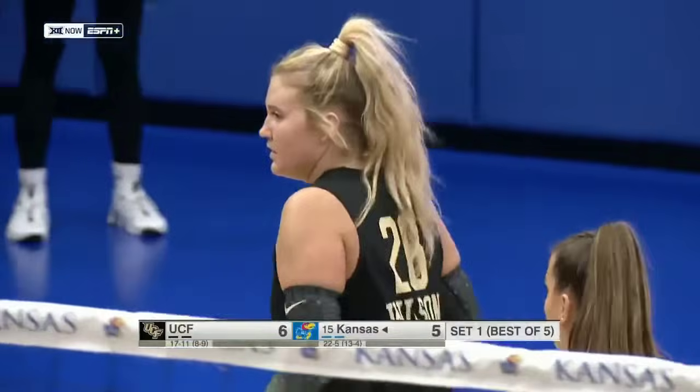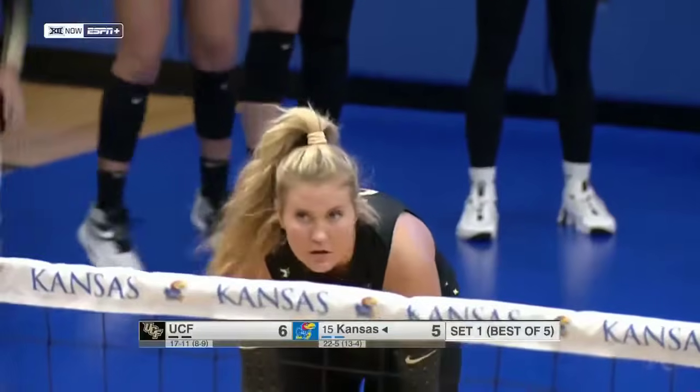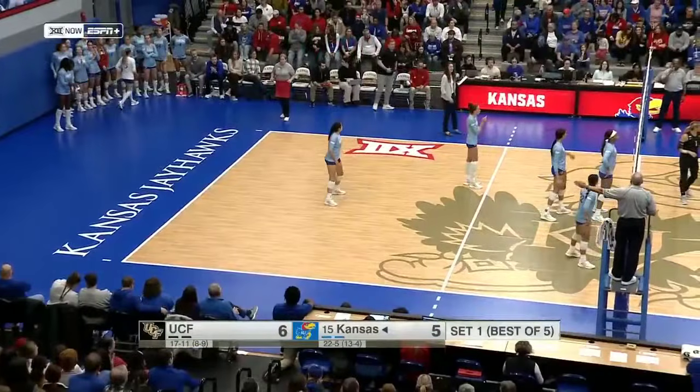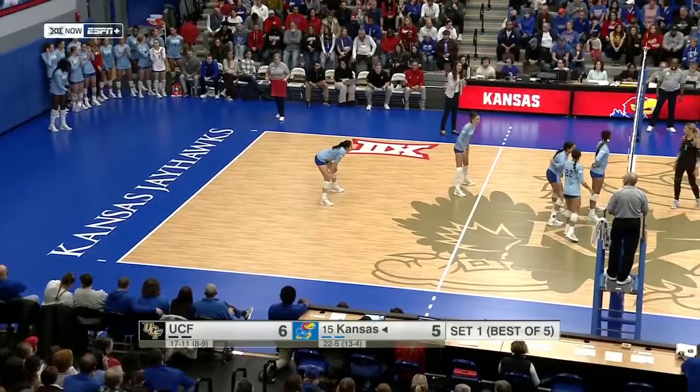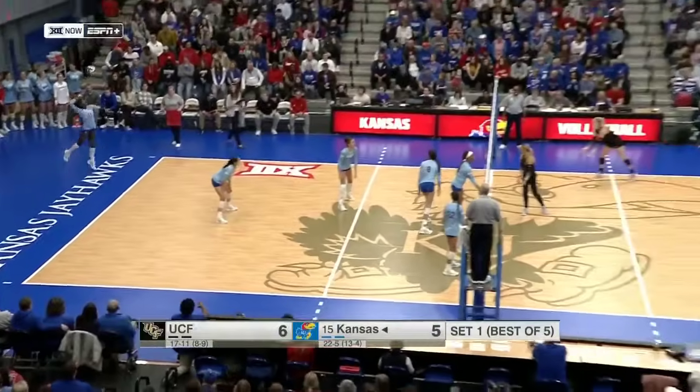Just a bit too short. Well, she went short, deep, and then she was trying short once again. Just misses that. You can see why she leads UCF in aces. Just 45, make it 46 now. Picked up her 46th ace on the season.